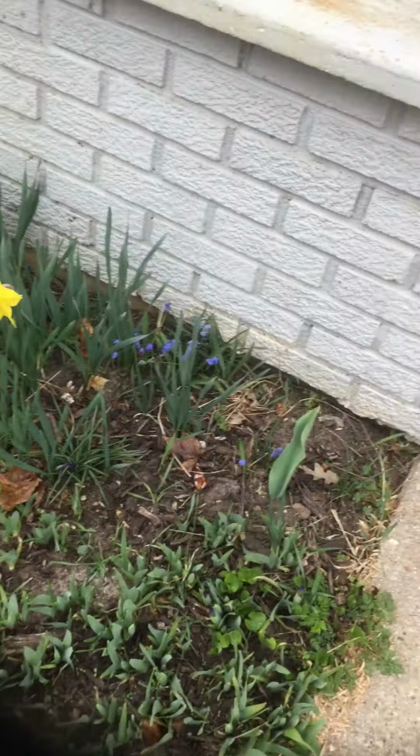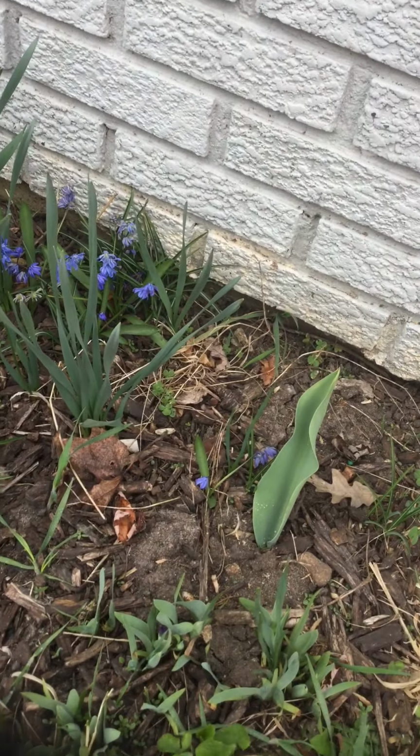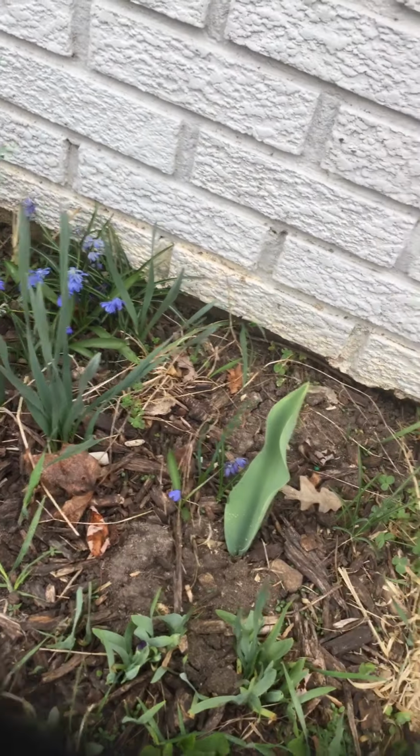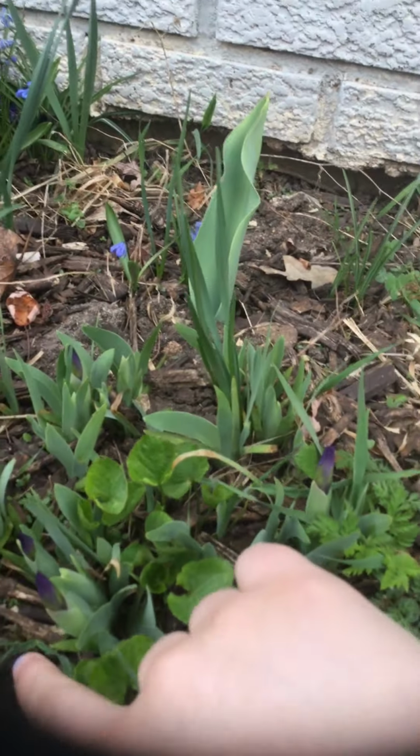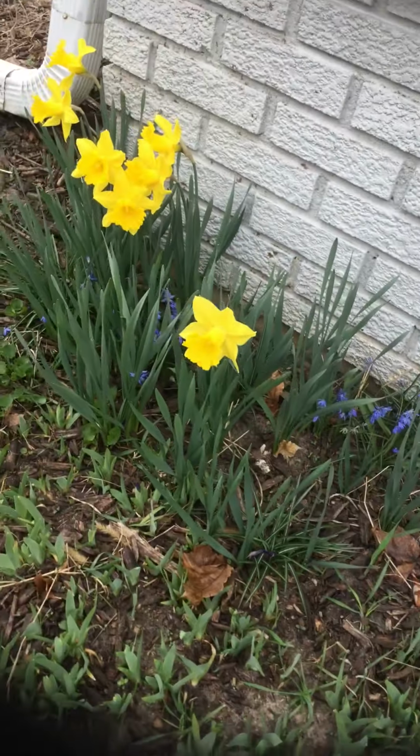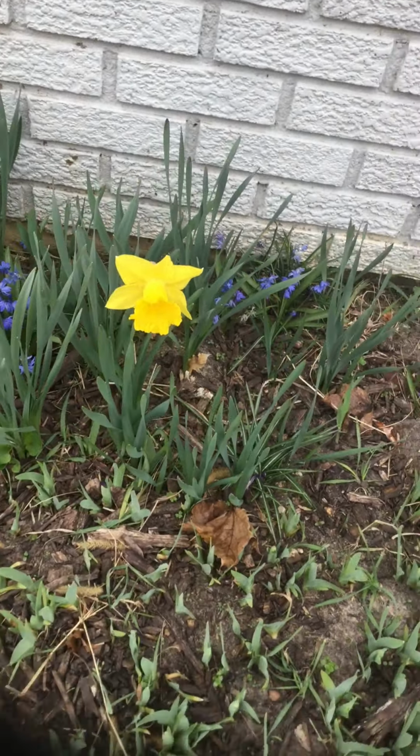And we've got some more of these. And there's some blue flowers. I don't really know what they are, but they look pretty. And these are some purple ones about to come up. There's actually flowers out over here. But the big yellow ones are very cheerful looking.